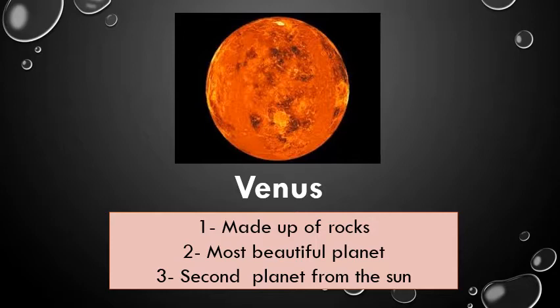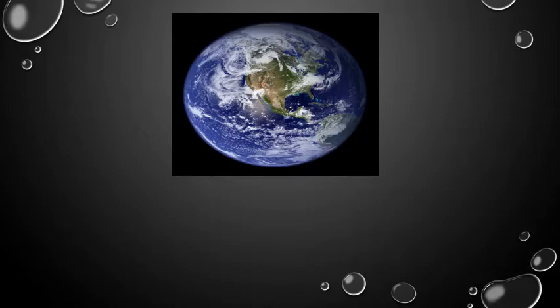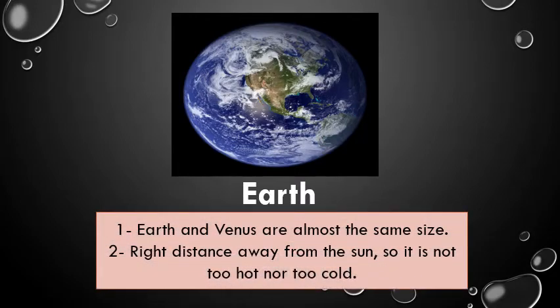And it is the second planet from the sun. Of course, our mother, our home planet is Earth, and Earth and Venus are almost the same size. The Earth has the right distance away from the sun, which makes it perfect for us to live on. It's not too close to the sun, which would make it very hot for us to be able to live there, and it's not too cold for us to freeze. So the Earth has the perfect position away from the sun to make it perfect for living.